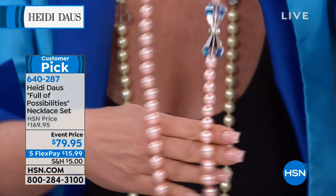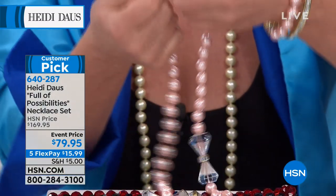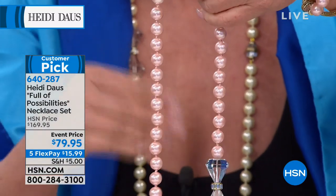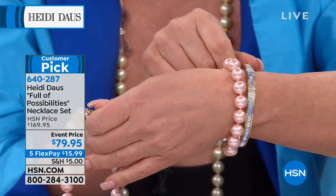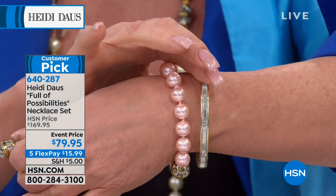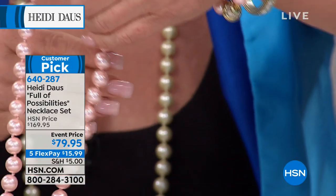You have a necklace that you can double up and have a wonderful double strand necklace, because you can wrap this around your neck, or you wear it long, or you make it even longer by adding your bracelet to it. And by the way, look at the bangle that's coming up with all 100% Swarovski crystals. Wow. And there's an earring too. So stay tuned for that one.